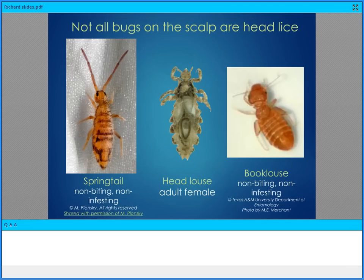A diverse menagerie of insects and ticks may be discovered on the scalp hair, and these are often mistakenly assumed to be head lice. Whereas springtails and book lice may frequently wander upon a person, they neither bite nor infest. Other times, fleas and ticks are found, and these can be far more irritating and pose considerably greater risk than do head lice. It is advised that any creatures discovered be sampled and examined with a hand lens or microscope so that they may be compared with the images we provide on our website. Proper identification and diagnosis can help ensure one selects the most appropriate treatment.